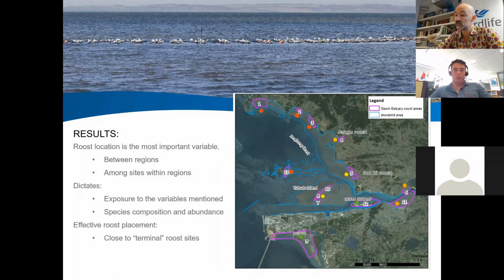So if you can put roosts that are going to have the least path of resistance for birds to get back to feeding and roosting, that's where they should be. So they should be close to terminal roosting sites. And by doing that, you're also selecting sites which are naturally going to be less exposed to predators, less exposed to the elements, because shorebirds have already chosen them.